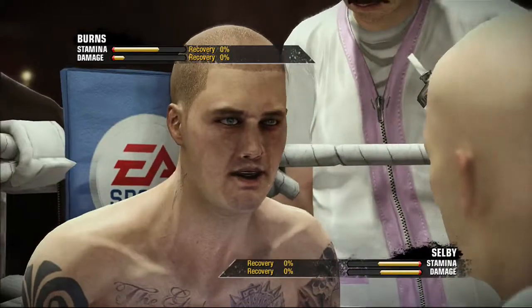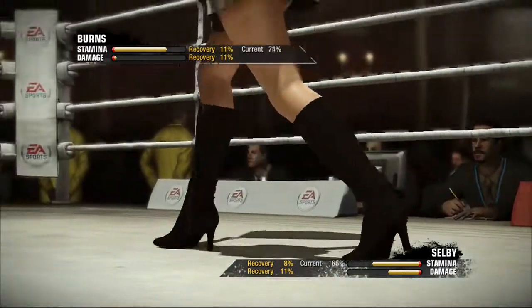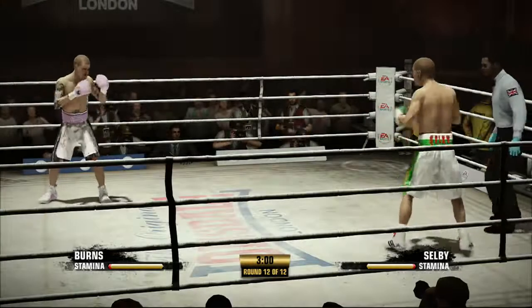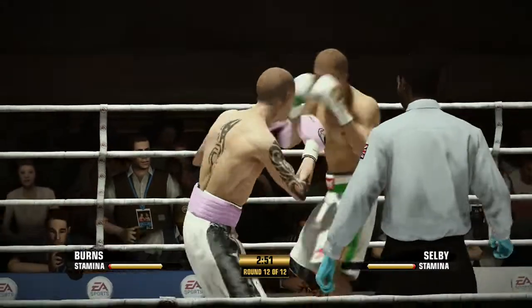And round 11 comes to an end. Bam Bam's right in this fight. Now he's trailing on the cards, at least in our opinion. But it's there for the taking. Here it is, the final round of what has been a closely contested battle.